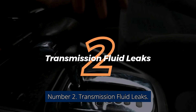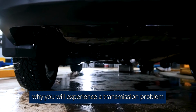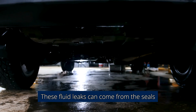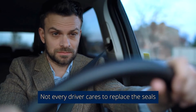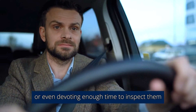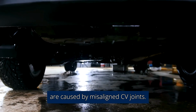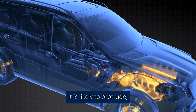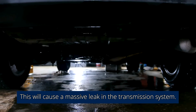Number 2. Transmission fluid leaks. Transmission fluid leaks are some of the reasons why you will experience a transmission problem after a CV joint replacement. These fluid leaks can come from the seals that connect the transmission and the engine or near the drain plug. Not every driver cares to replace the seals after changing the CV joint or even devotes enough time to inspect them. In most cases, these transmission fluid leaks are caused by misaligned CV joints. That's the truth. When the CV joint is not properly seated, it is likely to protrude, possibly half an inch, on the transmission. This will cause a massive leak in the transmission system.